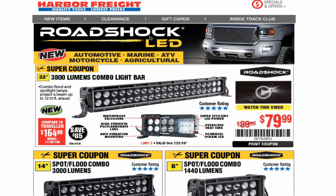Basically, we got Roadshock LED. It says automotive, marine, ATV, motorcycle, agriculture. It says 22 inches, 3,800 lumen, combo light bar for $79.99. That is the coupon right there.